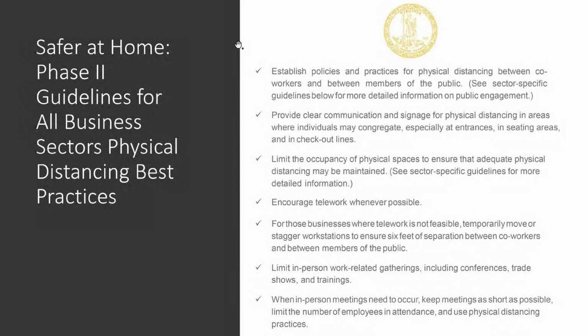The occupancy is getting limited too. So most spaces are limited to 50% occupancy. And general rule of thumb is no more than 50 people in one space, regardless of what the type of space is. But as you go through the different types of spaces, there may be something more specific for that. For commercial office spaces, they're encouraging teleworking, and most of us have been doing that for these months.